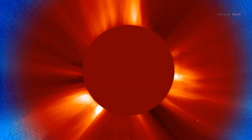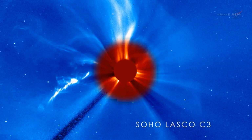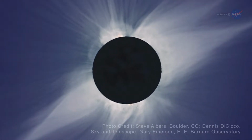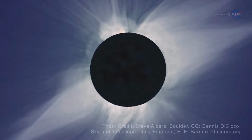Unfortunately, man-made coronagraphs also block the sun's inner corona, where CME eruptions originate. Fortunately, during a total eclipse of the sun, the moon makes a better coronagraph. At totality, the sun's inner corona appears in clear detail.